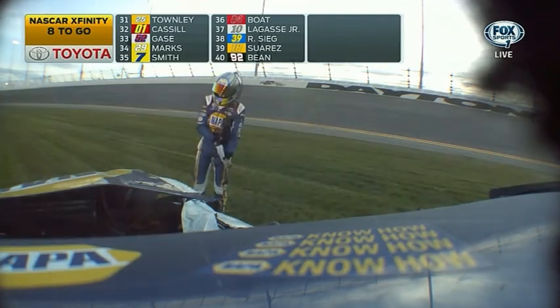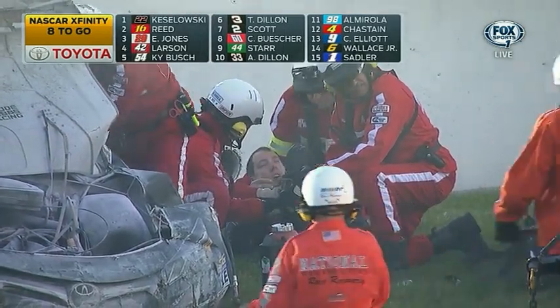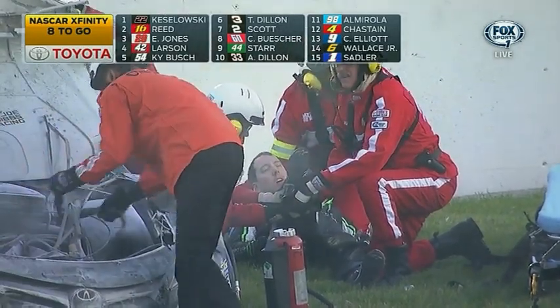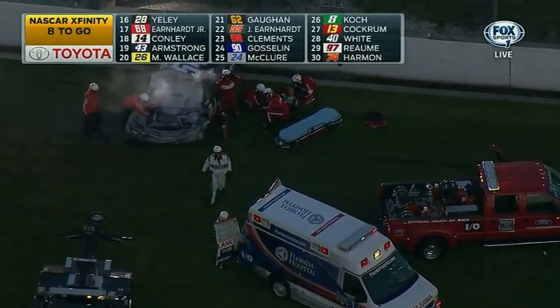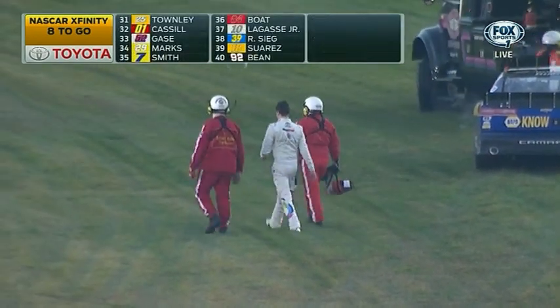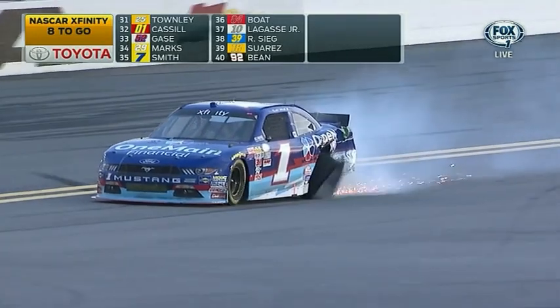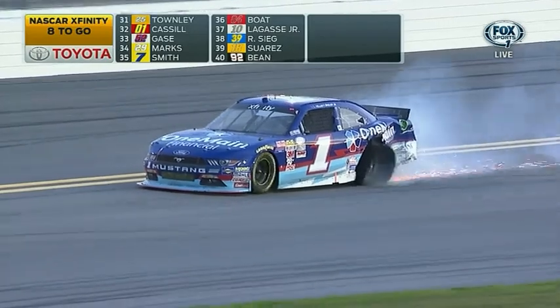I just looked up late and caught a glimpse of Kyle sliding through the grass, and you see Kyle here being tended to by medical officials. And he is alert and obviously talking, and that's a great sign. But it's got to be an incredibly helpless feeling as a driver when you're sliding through the grass like that, and knowing there's not much you can do at that stage.